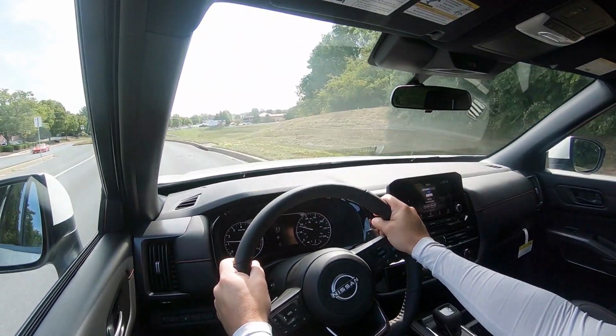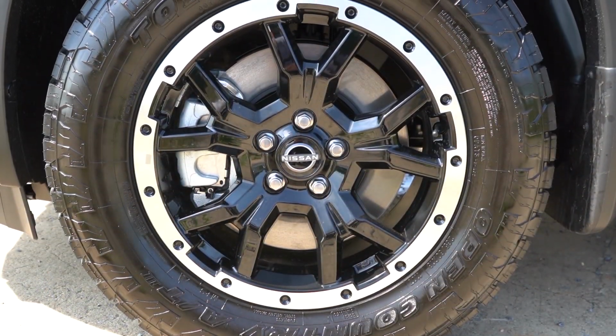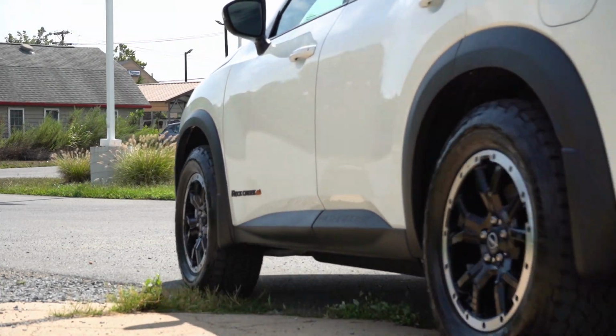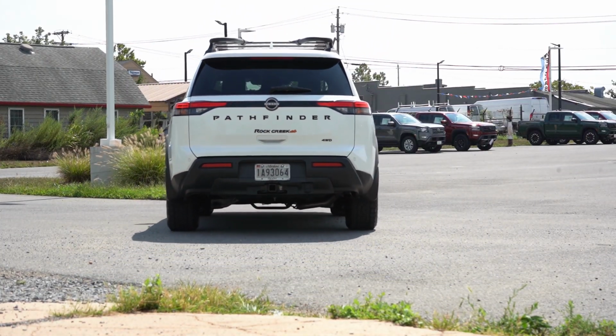But anyways, to go along with that acceleration, as always, braking is equally important. So up front, you will find 13.8-inch ventilated front discs. In the back, 13-inch solid rear discs. As far as that 60-0 stopping distance goes, that comes in at an incredible 114 feet. And quite honestly, the braking feel is great as well. Not the very firmest braking feel, but that number in itself is excellent.